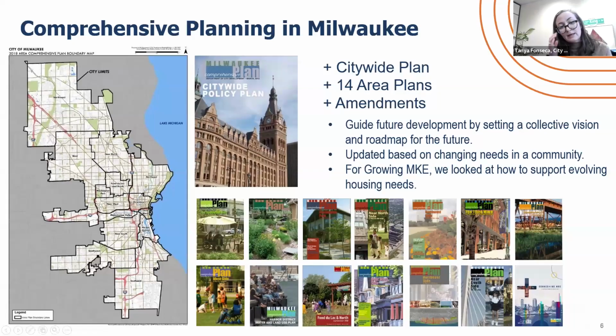Comprehensive planning in Milwaukee consists of a citywide policy plan that covers the entire geographic boundaries of the city. We have 14 different comprehensive area plans, and these plans work together to guide future development by setting a collective vision and roadmap for Milwaukee's future. And these are updated based on changing needs in a community. In GrowingMKE, we're looking at how to support our current evolving housing needs citywide.